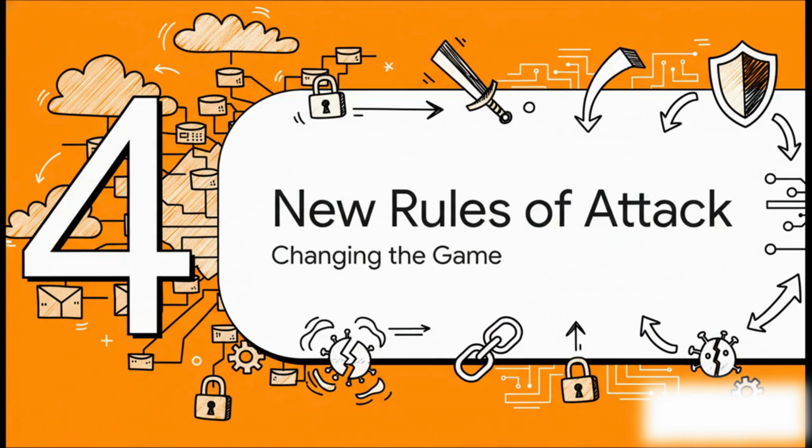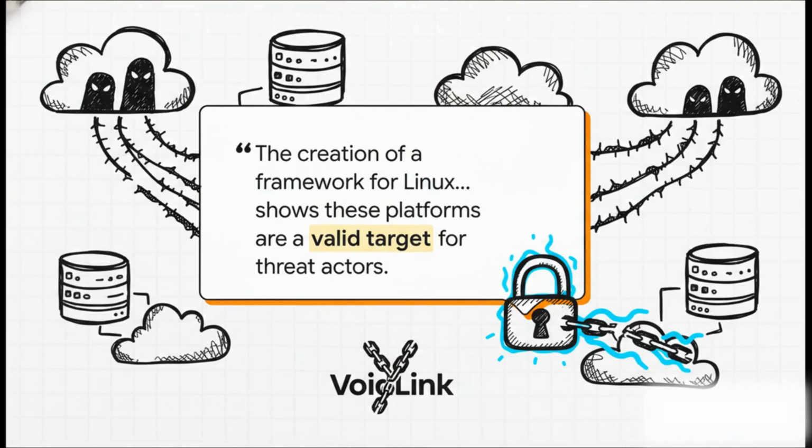Okay, so we've seen the technical wizardry. It's impressive, right? But what does it all mean? Well, the very existence of a tool like VoidLink fundamentally changes the game. We need to talk about the new rules of attack. You know, this quote from the researchers who discovered it really says it all. For years, a lot of people thought Linux and cloud environments were just inherently safer than traditional Windows networks. VoidLink is definitive proof that those days are over. They are now a prime, valid target for highly sophisticated attackers.